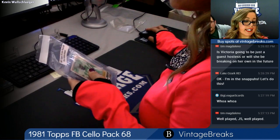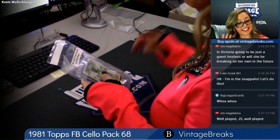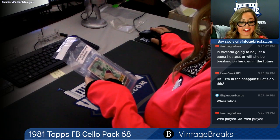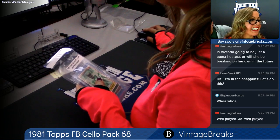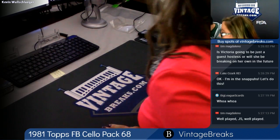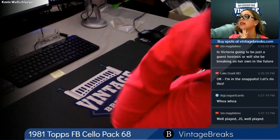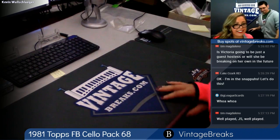So again, that was a 1981 Topps baseball pack. Oh my goodness. Football cello pack 68. Kevin W. Let him say it. All right. I don't think we have any more personal packs. Do we have any personal drop? No. Okay. We are switching back.